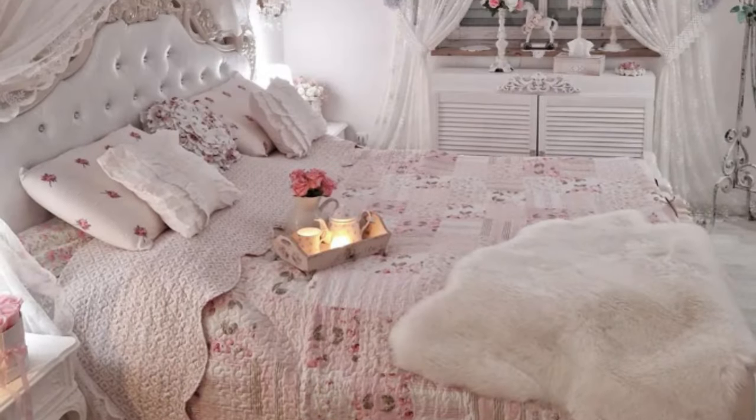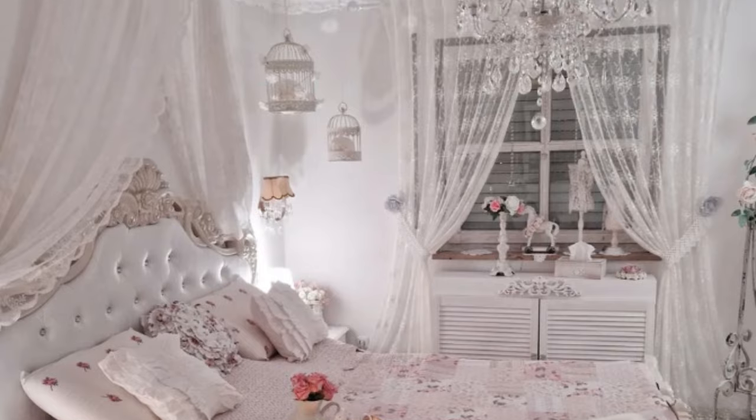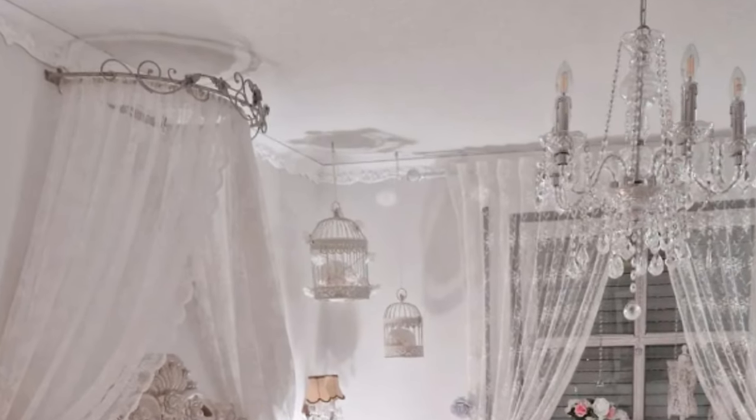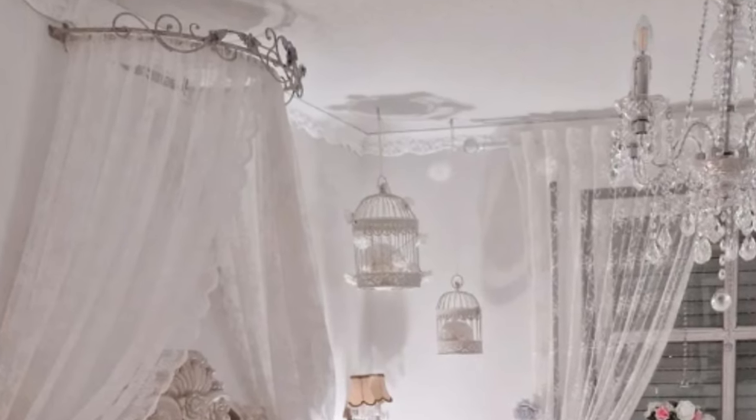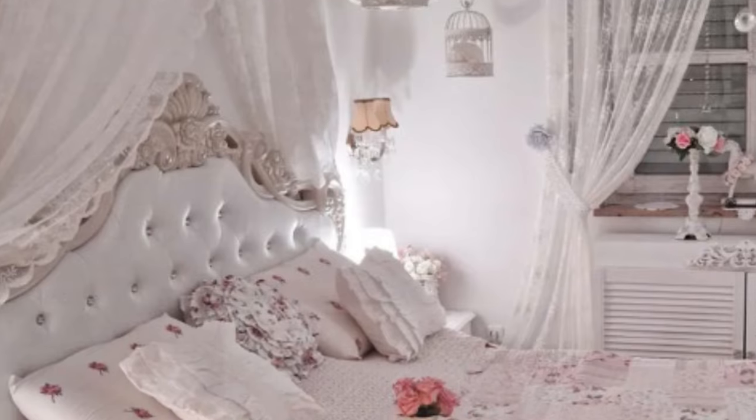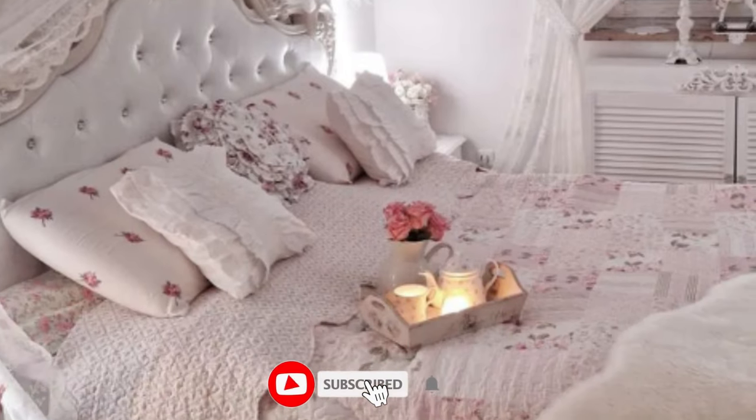In the bedroom, not only were the patterns included, but also furniture that contributes to the Shabby Chic style, such as wardrobes, crown bed, bedside tables, armchairs, and chairs in a classic or country style.